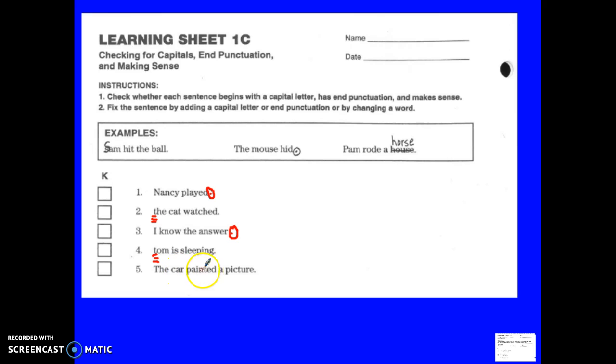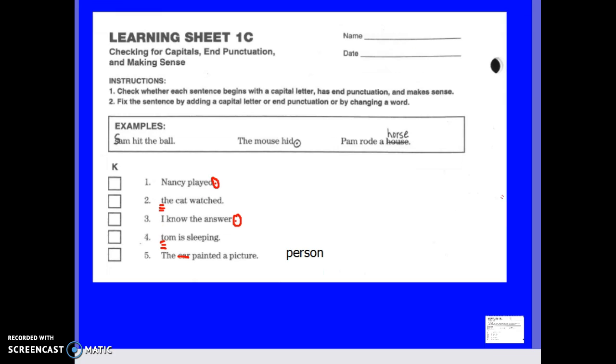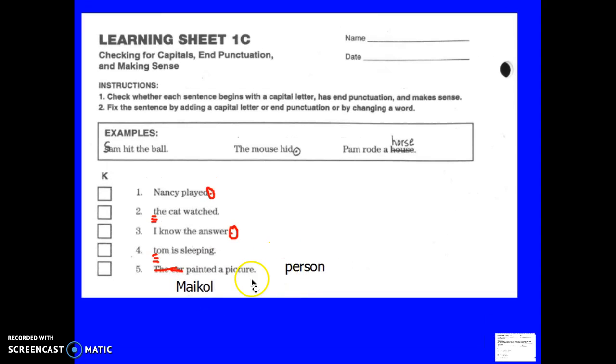Number 5, the car painted a picture. Oh, I noticed that doesn't sound right away, but I'm going to check the others first. There's a capital letter and punctuation. Boys and girls, there are several ways you could change this sentence to have it make sense. You could take out the word car, so cross out the word car, and put in any other noun. Maybe you put in person. Maybe you decided to cross out the car and put in someone's name, like Michael painted a picture. Write that in right underneath or on top, wherever you had room.